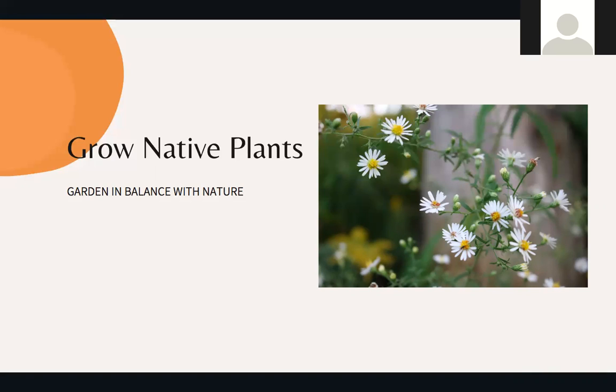Some amazing goldenrod varieties to give a go or include in your garden this year, especially for that nice meadow look, are stiff-leaved, blue-stemmed, or zigzag. And again, for asters, you can try something like the New England aster, which is that nice bright purple, or something like this whitewood aster, which is a really nice filler in a garden. If you have a lot of flowers, the aster just adds a bit more texture and dimension to a garden as well.